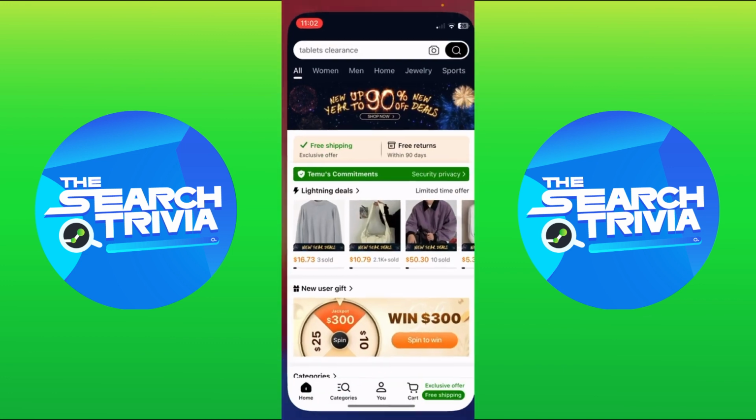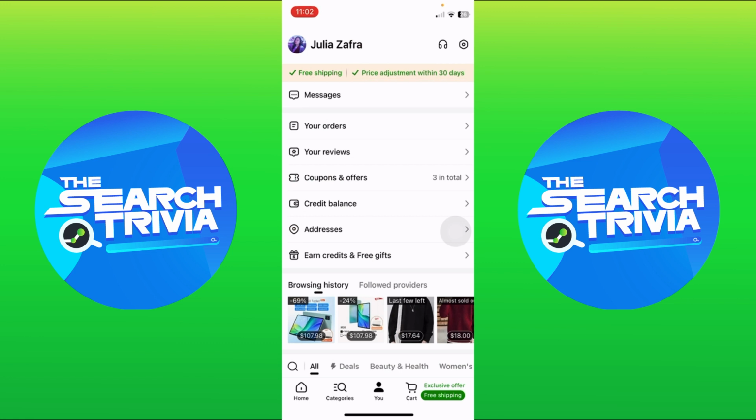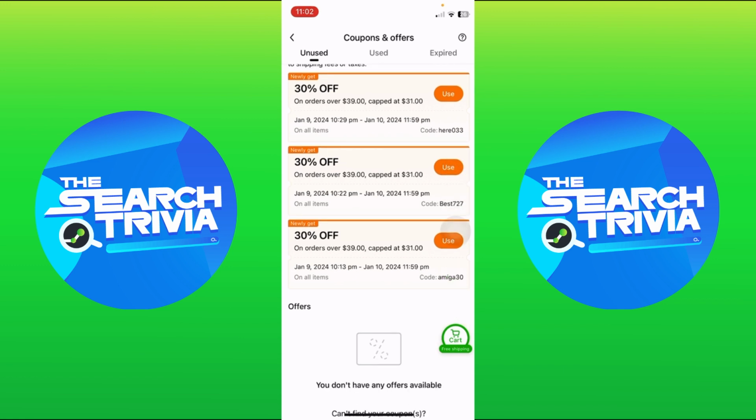First, you need to open the Temu app. Right here, click the U button at the bottom of your screen. Tap the coupons and offers. Here you can see the codes here: 033, Best 727, and Amiga 30.